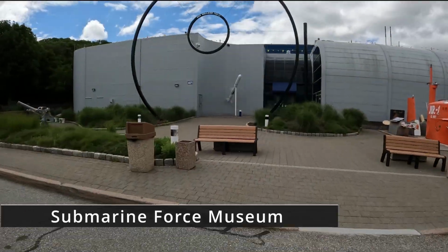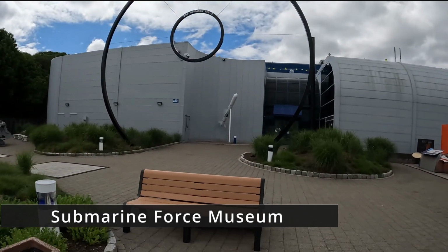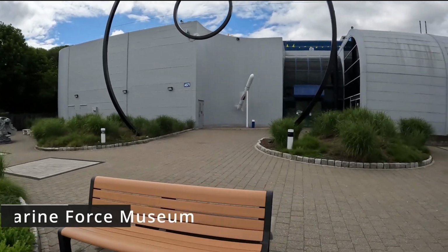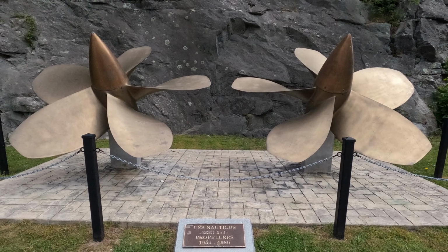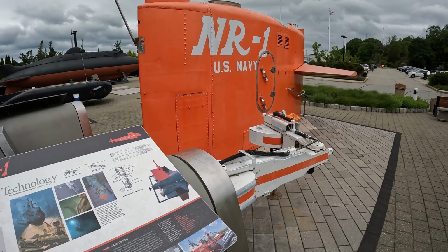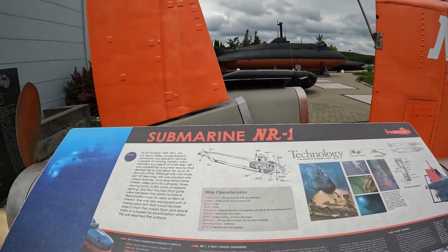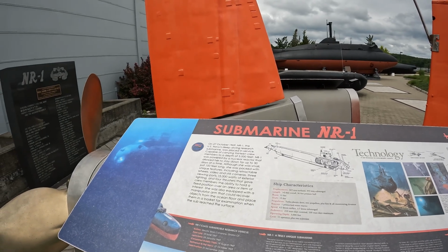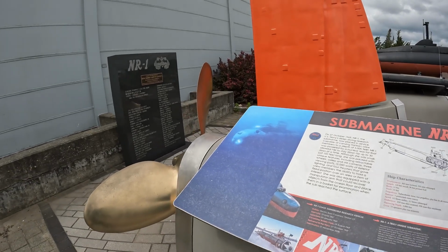There's the outline of two different submarines, the early USS Holland and the newer USS Ohio. That's a pretty crazy demonstration. This is the sail from NR-1, which is a U.S. Navy submarine that was nuclear powered, only had 13 crew members, launched in 1969. She could stay down for 30 days at a time, and she was only 150 feet long. Did top secret missions for a while.